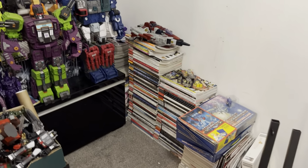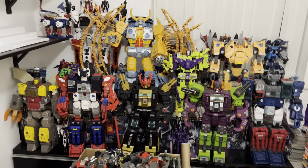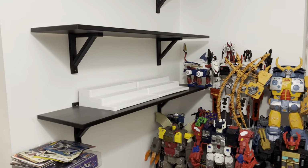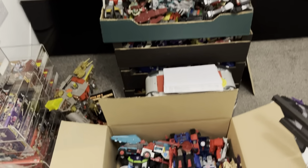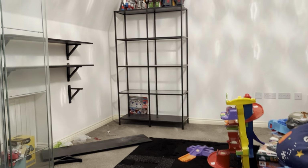That's my FHM collection as well, if anybody remembers them. And then I think these guys, with them being the biggest, are going to be the last for now. I've started to take some of these off as well. But yeah, it's taking so long. Figures are all going in neatly, just lying on top of each other. Hopefully I'll get most of it done and ready for the weekend, because that's when the new cases are coming.